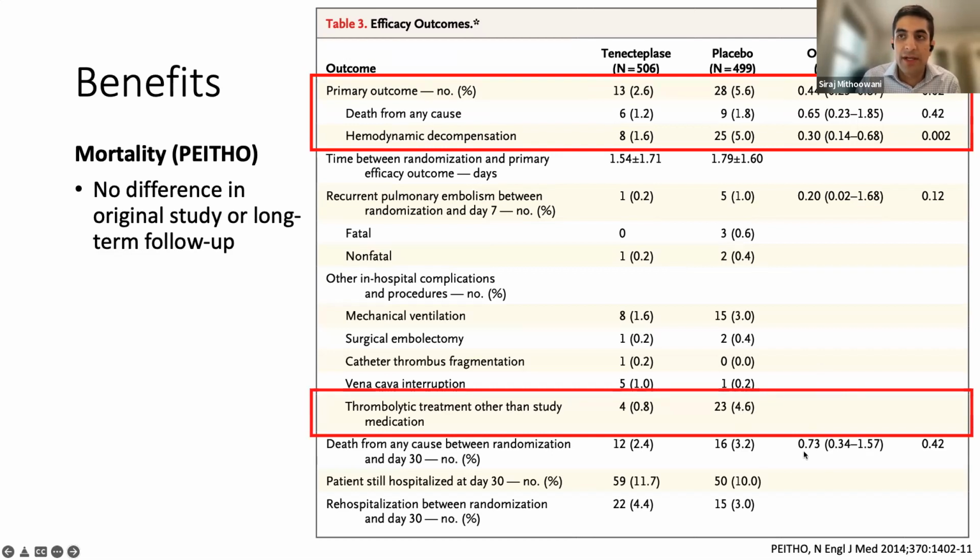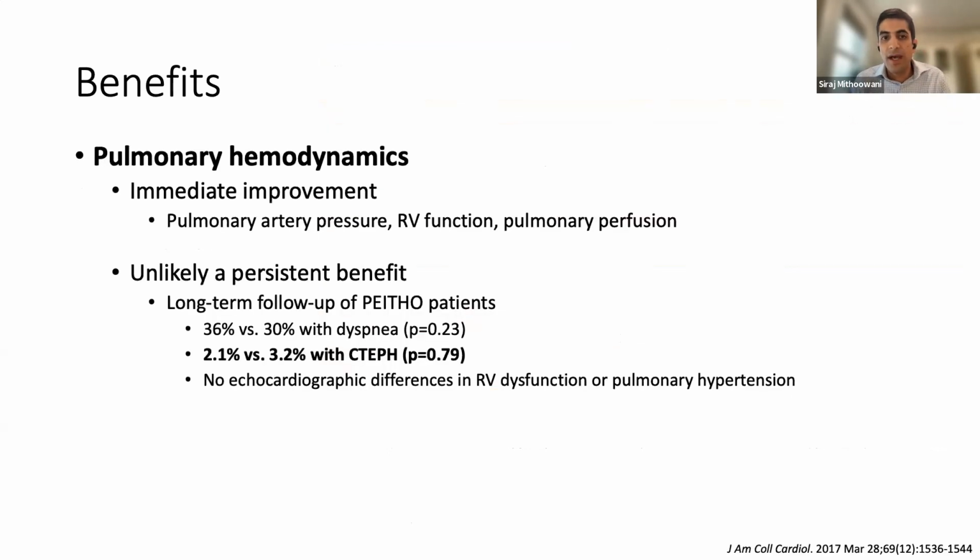So this data could be interpreted in a number of different ways, but I think many of us interpret it as saying that you could very closely monitor those patients with intermediate high-risk PE, and at a sign of decompensation, that may be a better opportunity to actually initiate thrombolysis. There really is no long-term benefit of thrombolysis. The PEITHO cohort was followed long-term, and it showed no difference in the rate of CTEPH or long-standing dyspnea, whether or not you received thrombolysis. And there are no echocardiographic differences in RV dysfunction or pulmonary hypertension between these two groups.